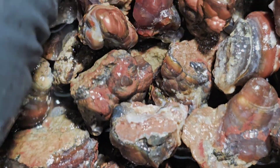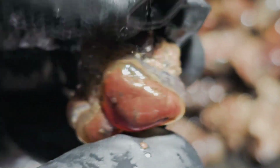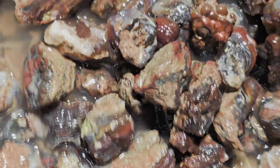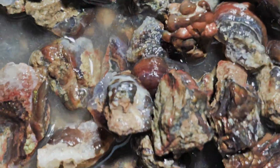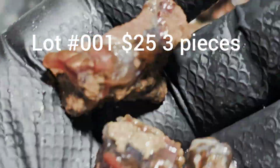I mean, you know, this one, see, look at those colors. They've got great colors. They're not very big. So I'm going to do lots of these. Let's do the first lot, number 1. Let's see what we got. Let's see what we have in this lot.